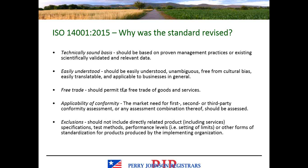So easily understood. Making sure that anybody in any country and anywhere in the world can understand the requirements of the standard, can establish them and implement them.